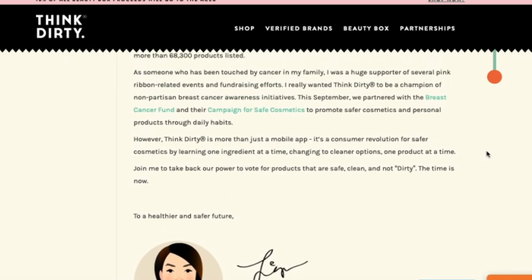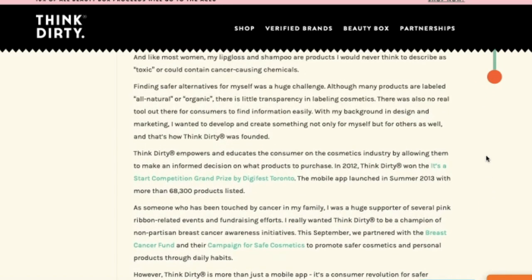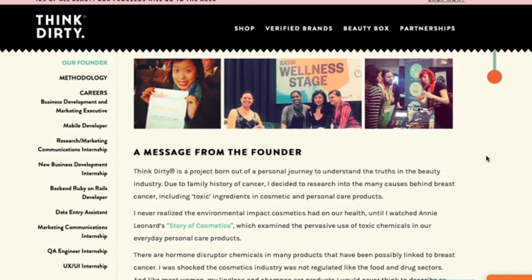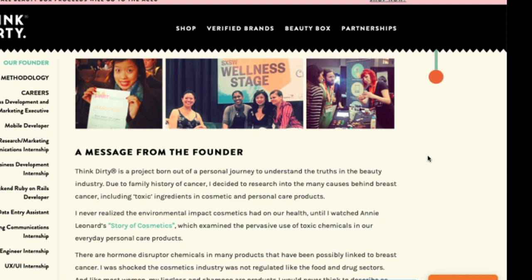I think this is amazing that she launched an app like this. I have not found anything else like this. If you guys know of something similar out there where you can download an app and scan the ingredients, please let me know, because we are a natural hair community and we're always looking for ways to protect our hair, to grow our hair, and to love our hair. So this app is a way for us to protect our hair.